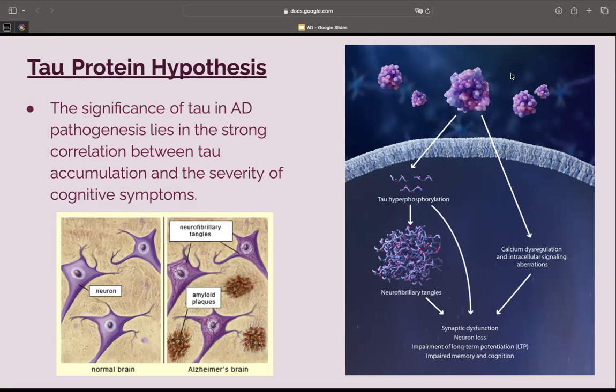I've included two images on the screen. The one on the bottom left shows some amyloid plaques and neurofibrillary tangles in an Alzheimer's brain compared to a normal brain. And the picture on the right is a figure with amyloid beta plaques on the top, so those are those round structures, showing them as one potential cause for tau hyperphosphorylation and the process that occurs as a result of hyperphosphorylation, the neurofibrillary tangles, and then synaptic dysfunction and neuron death follow.